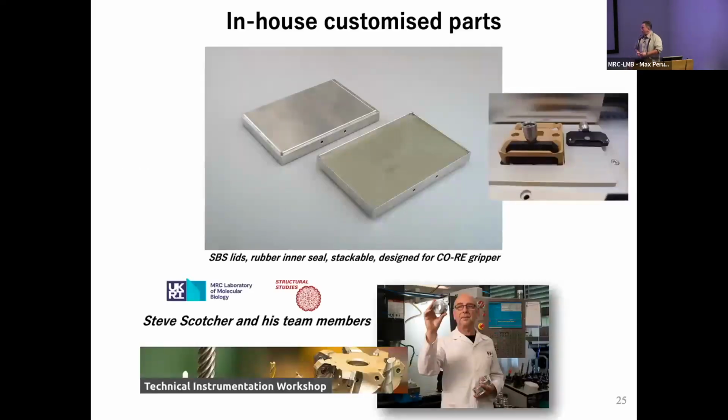Talking about hardware, it's an opportunity to thank the extraordinary teams of Steve at our technical instrumentation workshop. In fact, they did many parts for specific protocols that are parts that are not available on the market. They also do parts that are very expensive. So just for an example, if you remember earlier this cool gripper on the Hamilton Lab Star, it has two little pins there, which is just to grip the side of the plate.